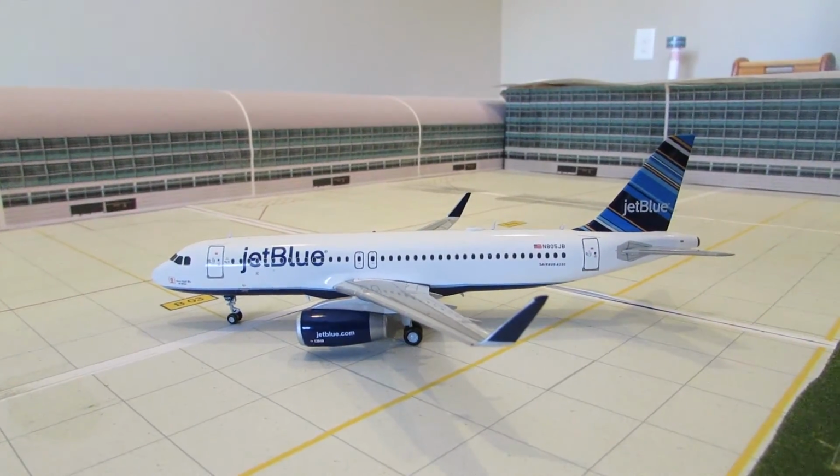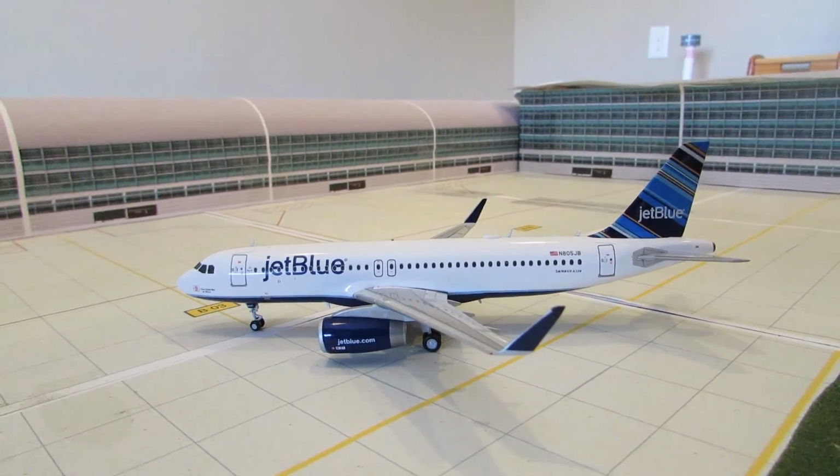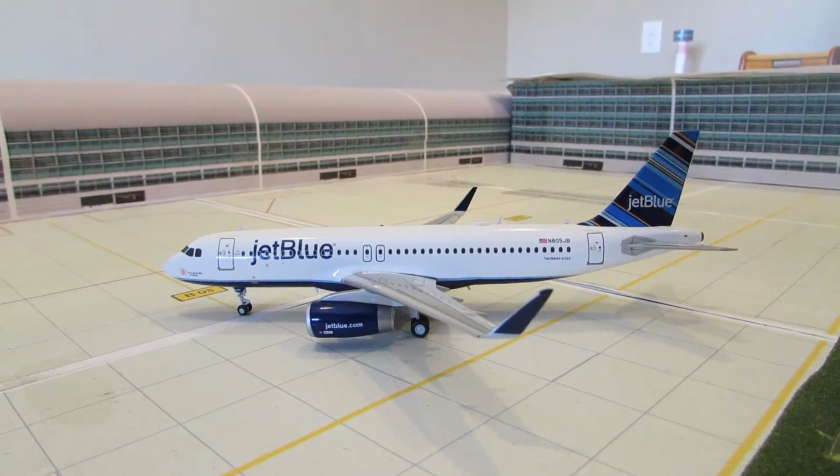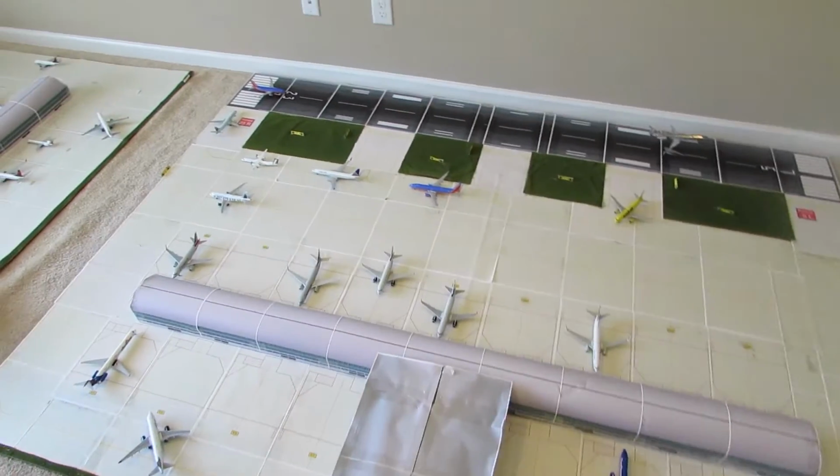Last but certainly not least, we have this JetBlue A320 in the stripes tail with sharklets, currently pushing back for New York JFK. Alright everyone, that just about wraps up the airport update. I hope you enjoyed it.